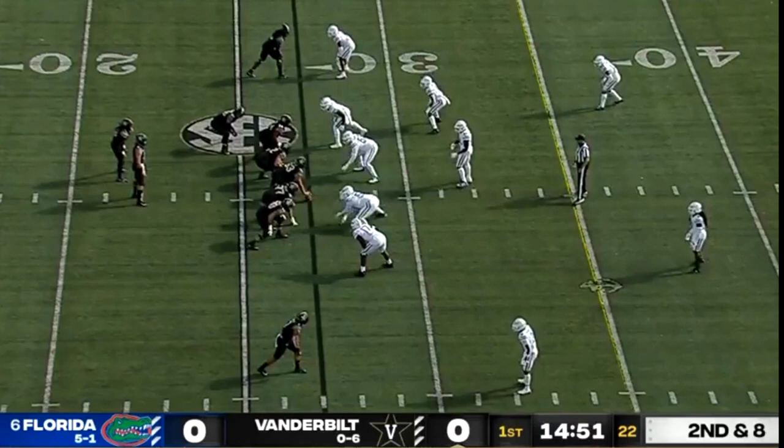As we do each week, we'll look through the film chronologically, starting with the beginning of the game and then going until the end, taking a look at what Vanderbilt's offense was doing, how Florida countered, and then how things went on throughout the game, what adjustments were made by both sides.